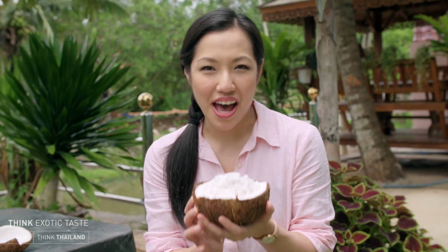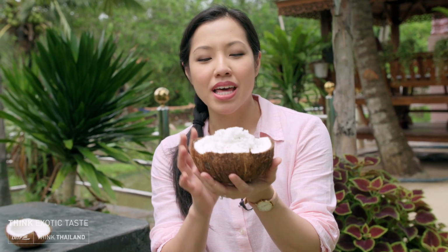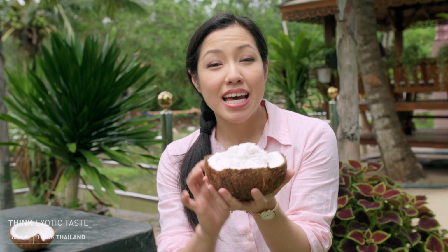And with enough time and patience, you end up with beautiful coconut flesh. And all you do from this point is give them a squeeze through cheesecloth and coconut milk will just drip right out. So this is how you do coconut milk old school. But now let me show you how the coconut milk you buy actually gets made.